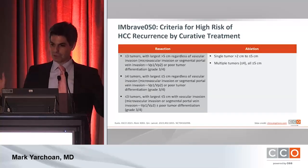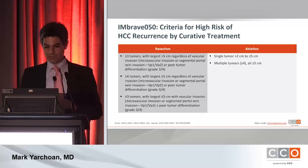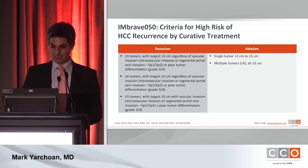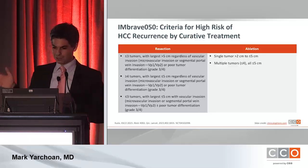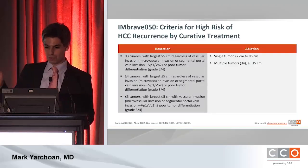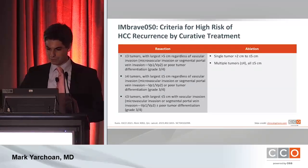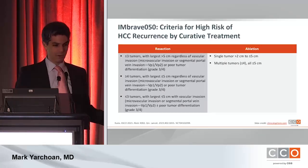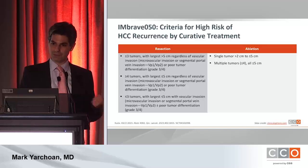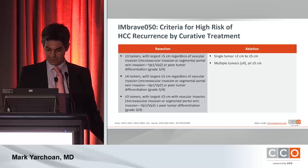This was not everyone. This was a group of patients who were at increased risk for recurrence. So eligibility included multifocal disease, patients with large tumors, or poorly differentiated tumors, or microvascular invasion. Patients could have resection or ablation, although almost everybody in the study had resection, so you can probably ignore the ablation category because that was a minority of patients on the study. Interestingly, there was no AFP as a high-risk feature. I know many of us are aware that AFP is a risk factor for recurrence. That was not included in eligibility.